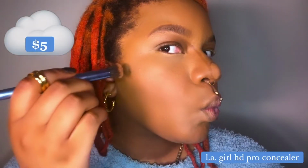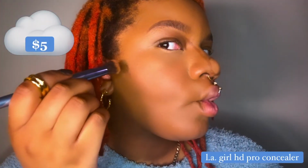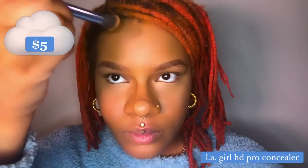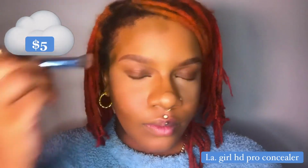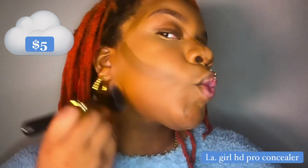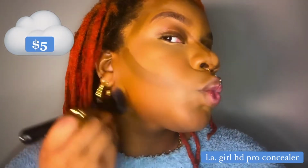And here I am just dusting off that excess powder now that it's had a little second to sit while I was working on my nose. And now continuing back out with that LA Girl concealer shade that I'm using as my contour slash bronzing shade, I am just going around the perimeters of my face as well as along my jawline, and I'm blending that out.